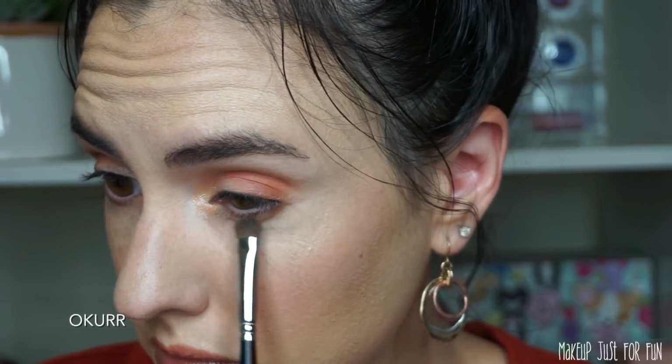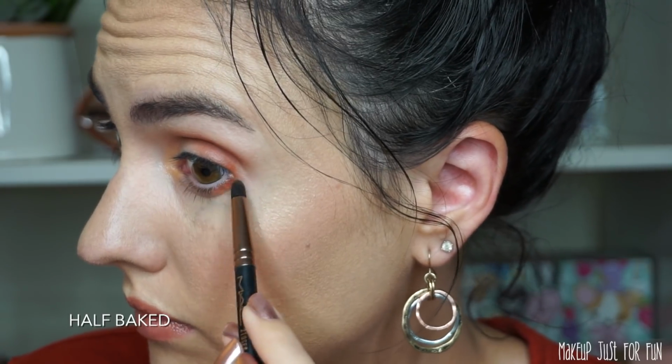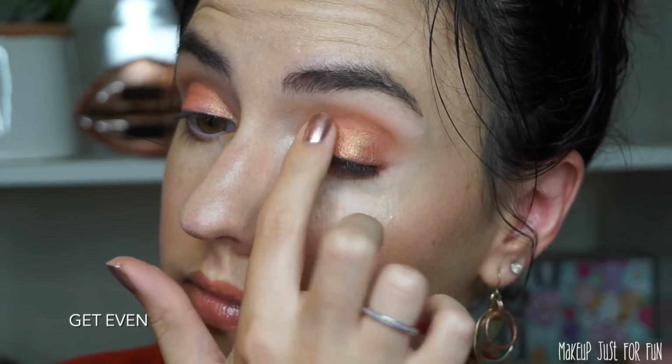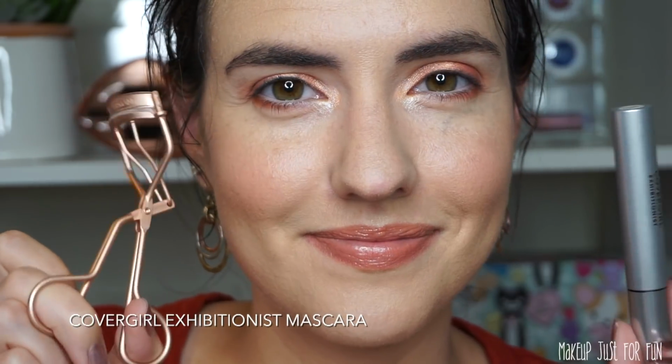Now I'm going to get to work on that lower lash line. I'm just building up this soft peachy matte shade. Then I'm going to go back in with Half Baked, that deeper matte, and on a pencil brush, I'm going to add that to the outer part of my lower lash line. Then taking Get Even, and with my finger, just applied this all over the rest of my lid, curled my lashes, and added some CoverGirl Exhibitionist mascara, and that's my finished look. This is just a really go-to, everyday, very easy peachy look. That's definitely what you're going to get from this palette, and I actually really like it.